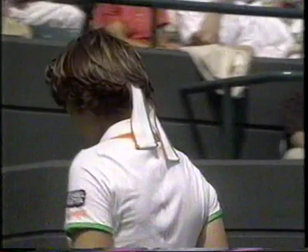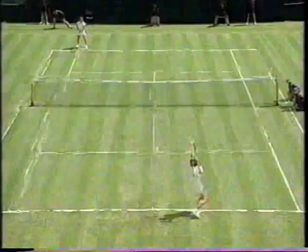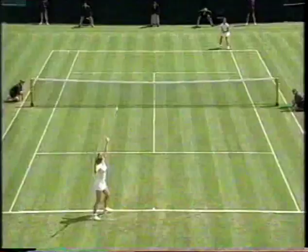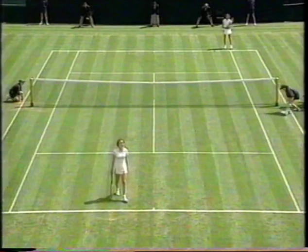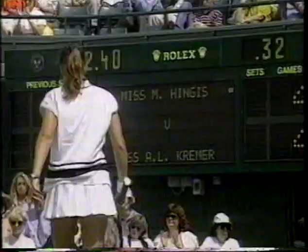Lovely touch here from Hingis. Disguises that shot. Ooh. By the time Kremer reacted. Good thing it was short because it was mighty high. Yep. 40 love. So Martina Hingis now quickly to 40 love. She has really struggled on her own serve. She'd love to win this point. Shot again from Ann Kremer.